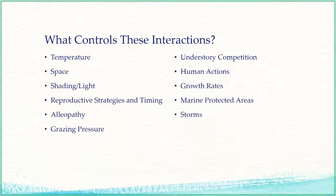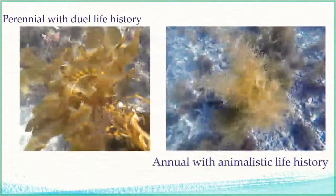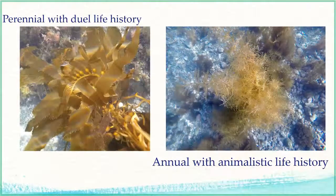Since I'm a student and I would like to graduate one day, I only decided to focus on 2 of these, which is looking at how temperature impacts these 2 species and how the timing of their reproduction and their reproductive life histories allow them to propagate, and if that's putting them into conflict and competition in any sort of way. All right, so these have 2 very different ways of going about it. And the 2 big things you need to know is that kelp is a perennial, and it has 2 stages to its life history, whereas sargassum is an annual, and it reproduces a little bit more like a land plant.